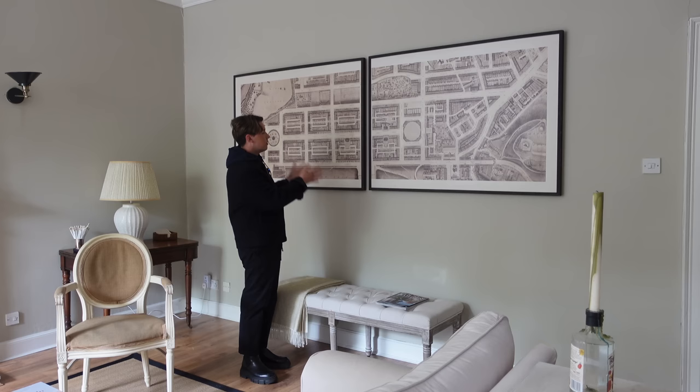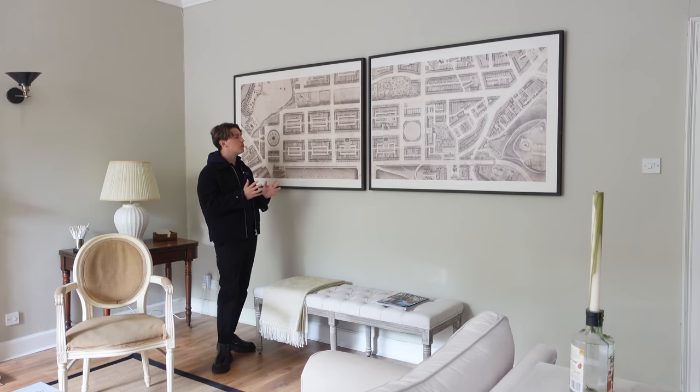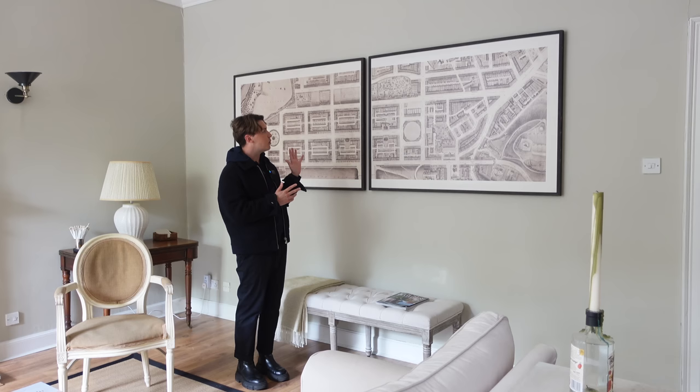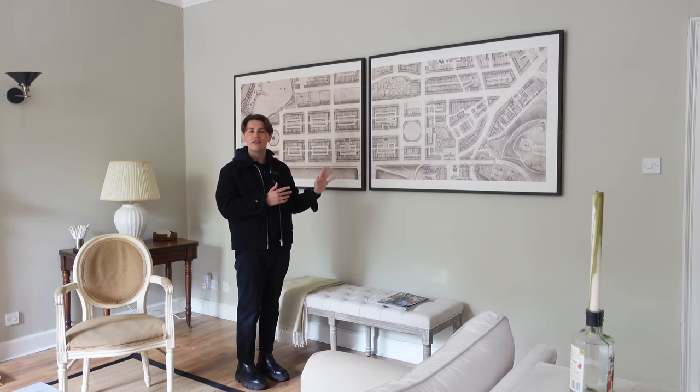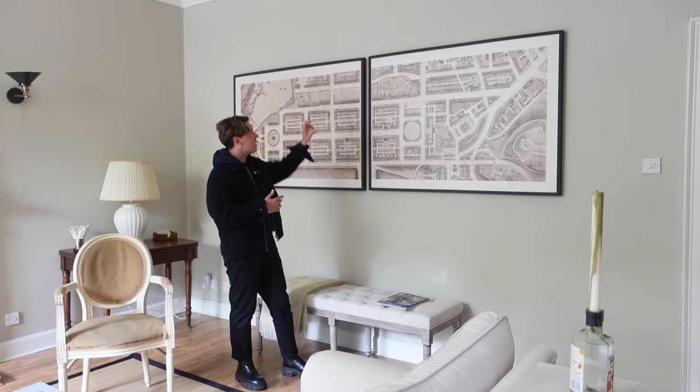I really like the classic element of these, but also the masculinity that they bring to a room. I've always really admired maps and things like that. So these are a great purchase, and I think even if I move from Edinburgh, they're a nice memento of my time here, and I'll always look back on them fondly. And actually, it's quite cool because my house is even on the map somewhere as well.